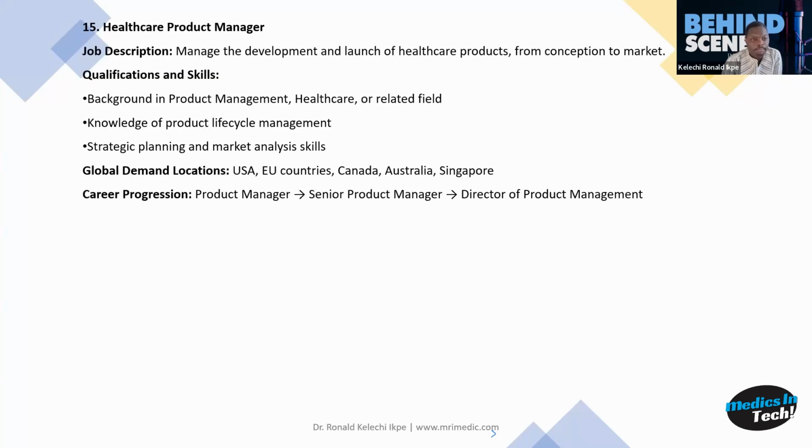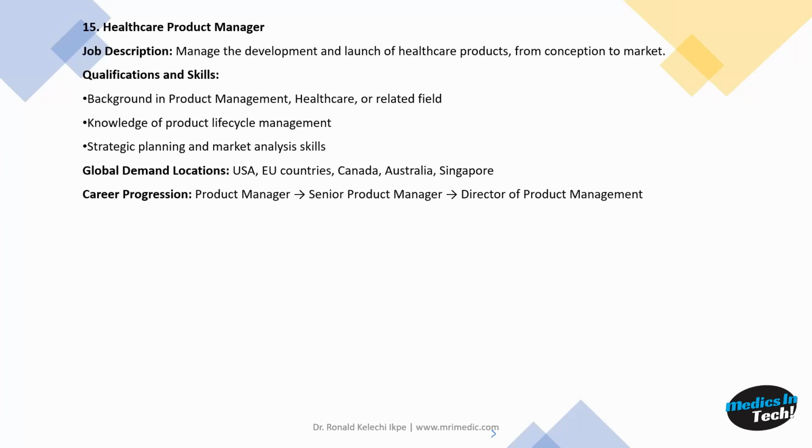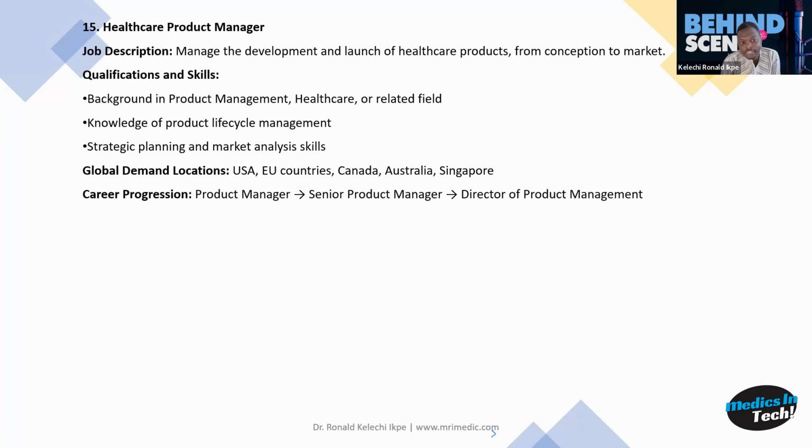Then you talk about product manager. Basically, product managers manage development and launch of healthcare products. They see the products from conception up to market, even beyond after it gets into the market. For every single product or service you see out there, there's a product manager working behind the scenes to make that possible. And they work very closely with the project manager. Sometimes people confuse product manager and project manager, but they are not the same thing. They are two different roles, actually.